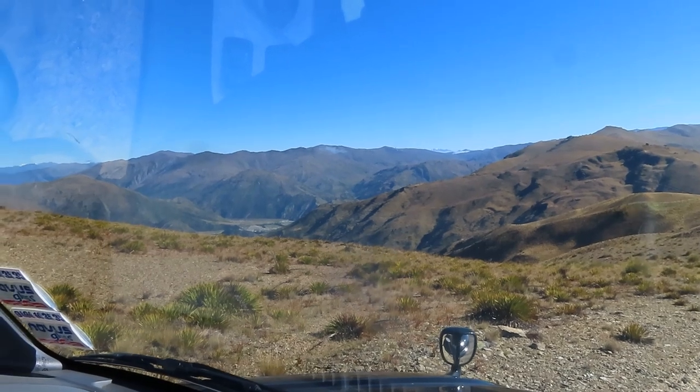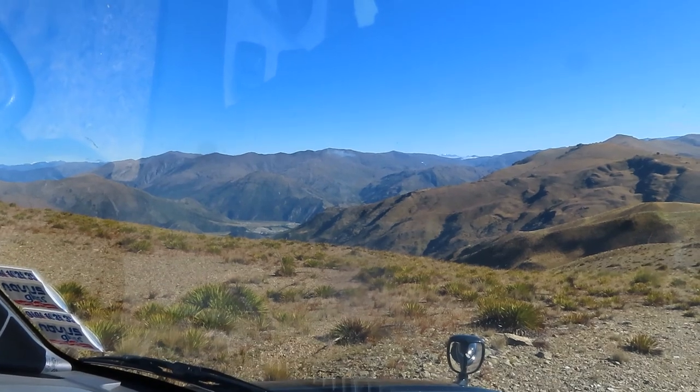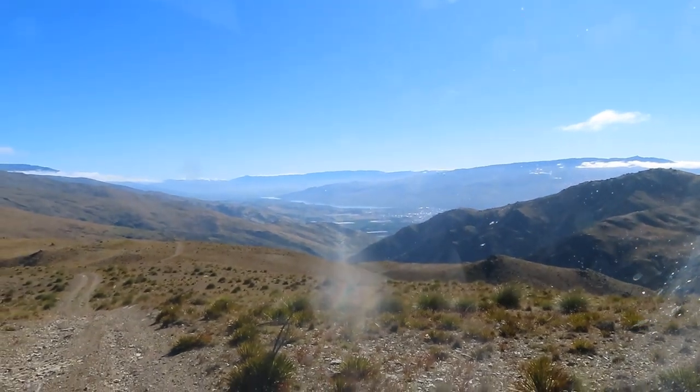So if you look out over this way here, you can see the top end of the Quarra Gorge that circles around behind me, all coming from Cromwell over there. So it's a pretty impressive part of the country.